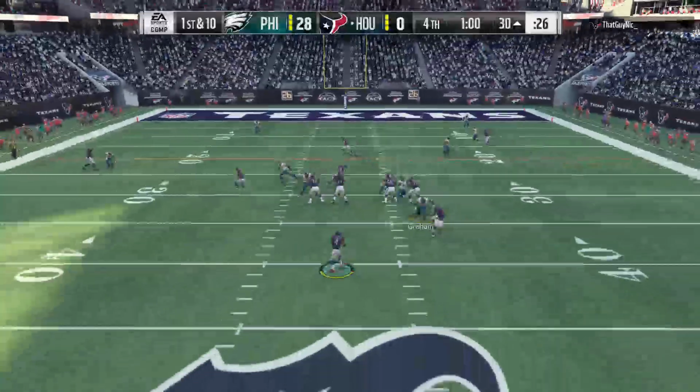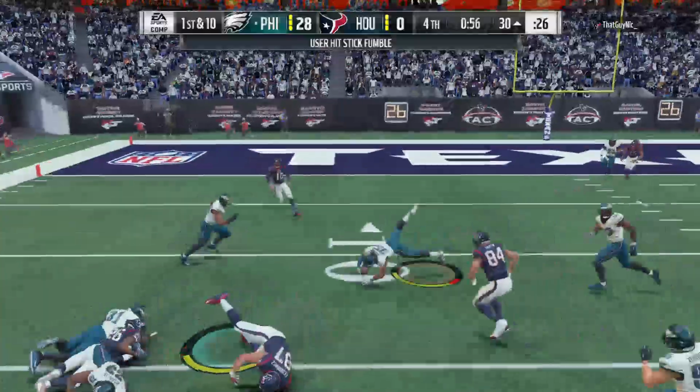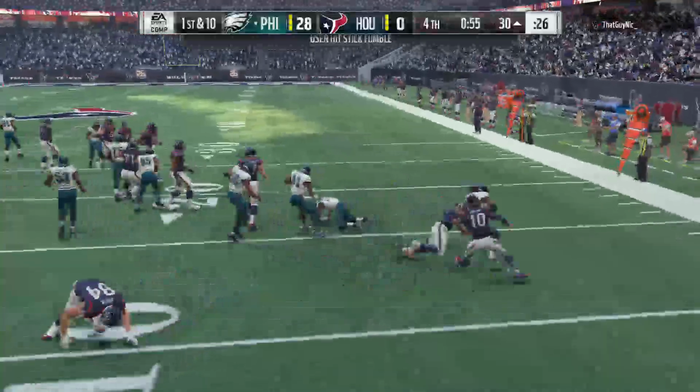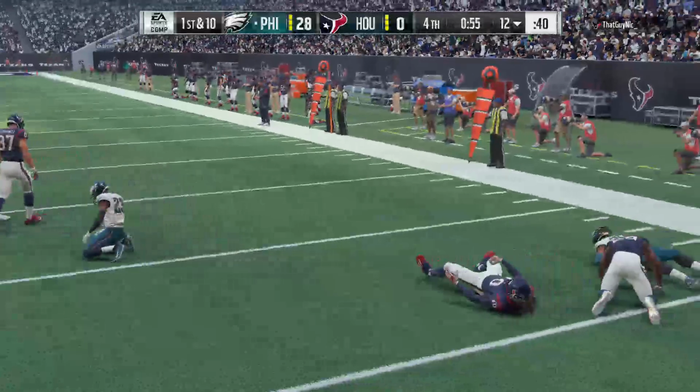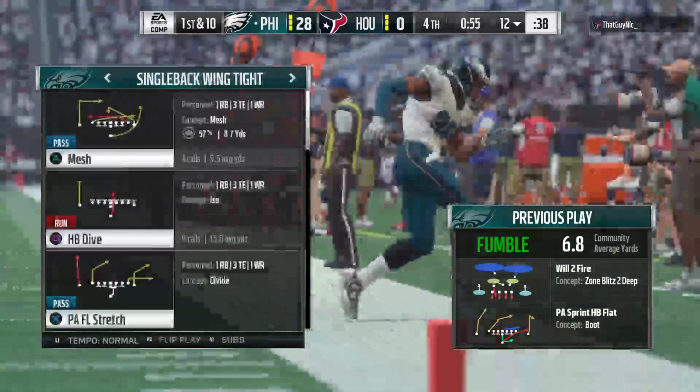Now it's Watson, a bootleg. And on the left side, Fedorowicz has it. And he coughed it up. And it's picked up by the Eagles. And a big turnover there as his guys will get the football back.